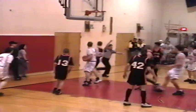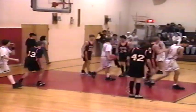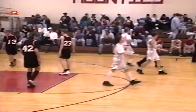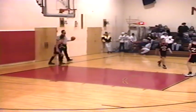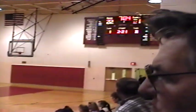Oh, anyway. Here's a guy driving the baseline, and a blocking foul is going to be called on a pick, an illegal pick or something by number 21. Yeah, 21 with a block over there. And timeout's going to be called immediately by the Mounties as they might see things starting to come a little unglued. It's 22-21. Their 6-point lead has melted down to 1, and UD will have the ball when we come back.